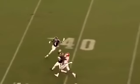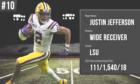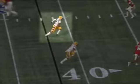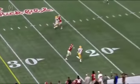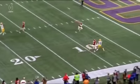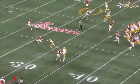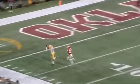Without further ado, here are my top 10 receivers in the 2020 NFL Draft. To start off the list, let's take a look at my number 10 receiver, LSU's Justin Jefferson. Jefferson was a big part of LSU's dynamic passing attack, led by presumptive top pick, quarterback Joe Burrow, and Jefferson should be high in demand in this year's draft. A big selling point with him is that he's a productive and well-rounded receiver who can do a bit of everything and play anywhere on the field.